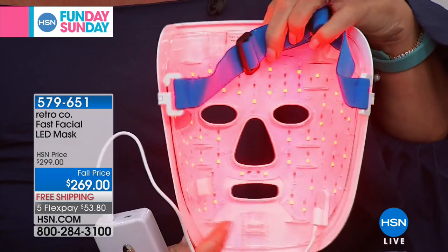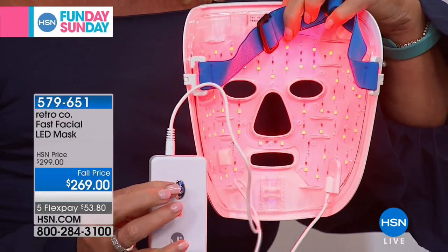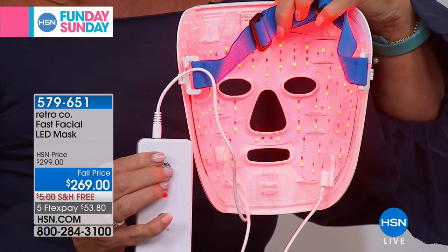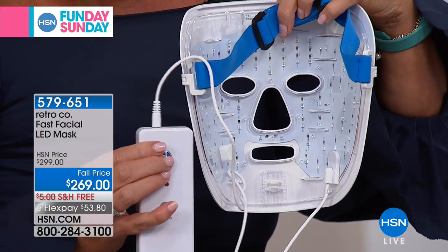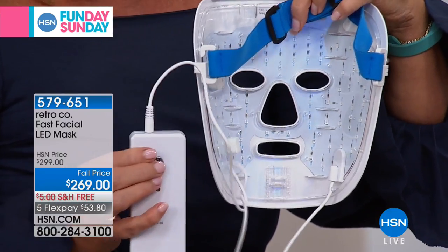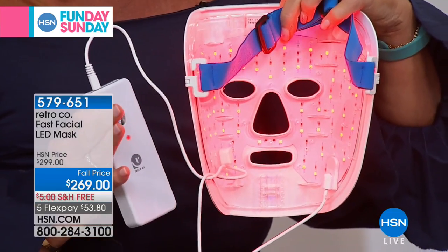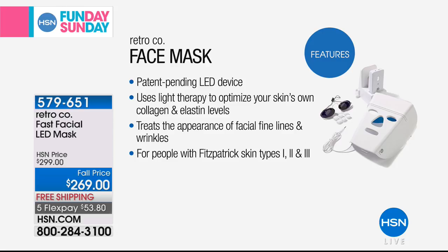This also treats your entire face all at one time. So it's 15 minutes, you put it on, it automatically self-times. At the end of 15 minutes, it turns off. That's great. So if you forget, you fall asleep, not a problem at all. You also don't have to change anything in your own routine. And I love that it does the whole face at one time, because with a lot of machines and devices, you have to move them around to the different areas.